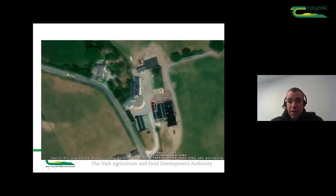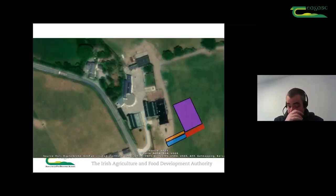Now, sometimes it does work, and where it works, it's 100%. But just look at your own yard, and if you're thinking of using an old shed, would that shed be better left as it is for calves and for calving, or is it better to put my parlour in the right place? So when we looked at this farm here, that's what we did.